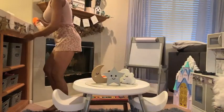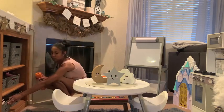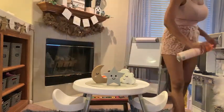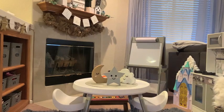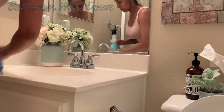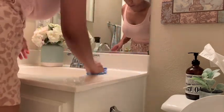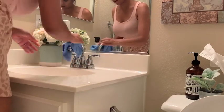I switched to my Method spray. And I just decided to switch. No reasoning, just wanted to switch. I am using disinfectant to spray my daughter's toys, and I try to do that every night, just a quick clean. It's not a deep clean by any means, but just a quick clean to disinfect some of those toys.